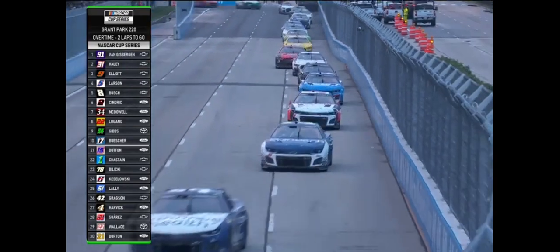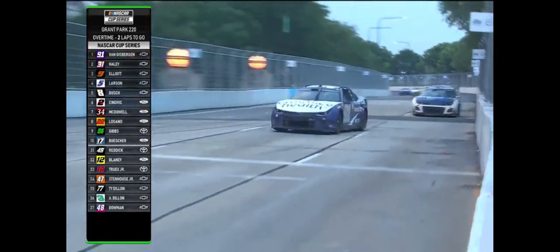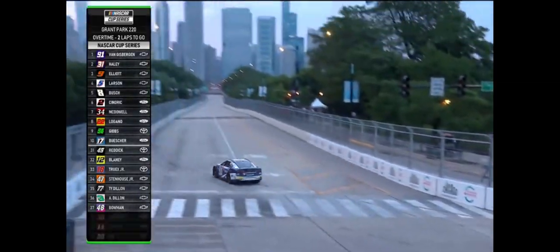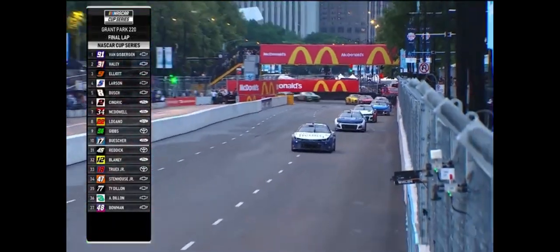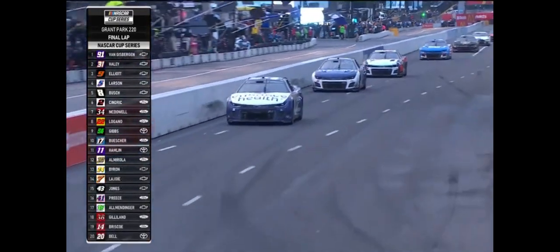And the battle now is for 3rd, 4th, 5th. You see those cars close together. Down into turn 4. No lockups. Everybody getting through here really cleanly in this. Coming to the white flag, the 91 easily out front of the field. Out of turn 12, coming up to see the white flag. One more time around this street course in Chicago. Here they come into turn number 1.